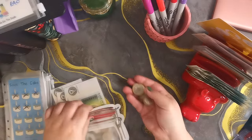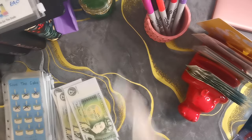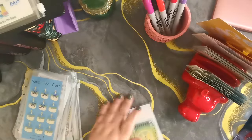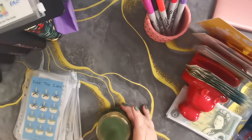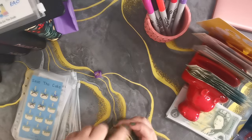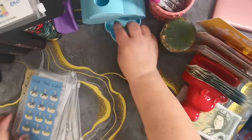There we go. Because I don't like having pound coins in my envelopes, basically. Right, so let's move that there. Let's get a dice, which is that one for now. Bring the dice tower forward.